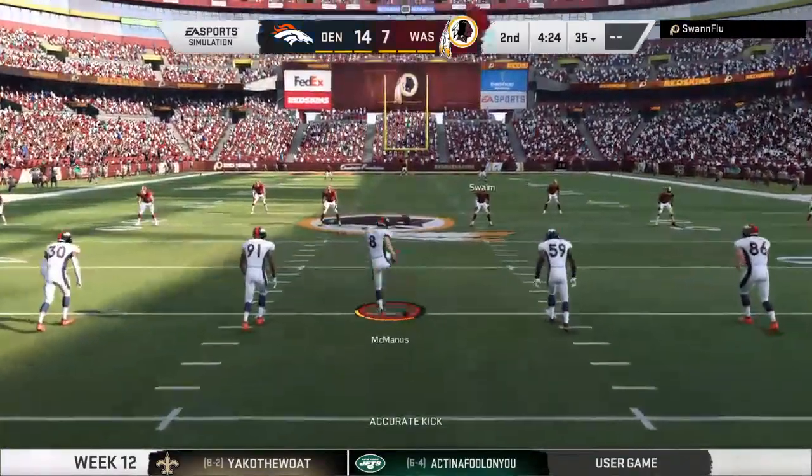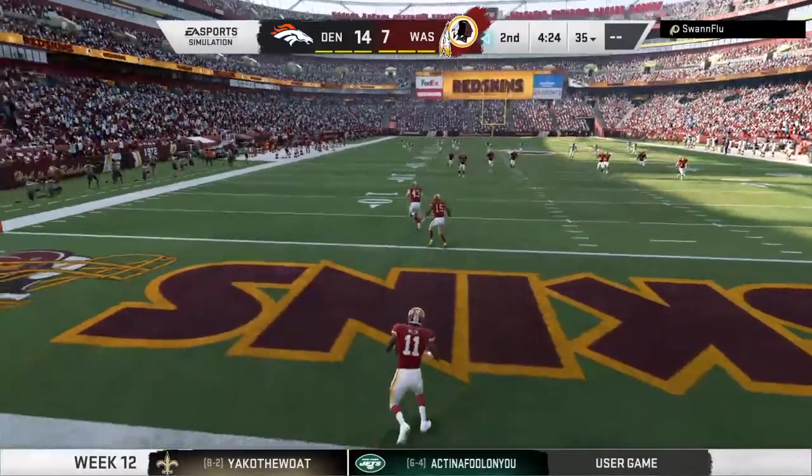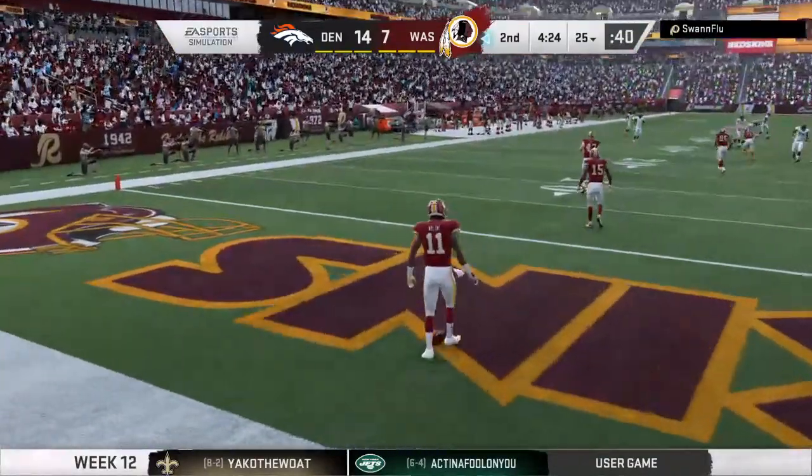After the touchdown, here's McManus now to kick it away. This will be fielded on the back line of the end zone.